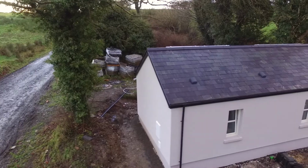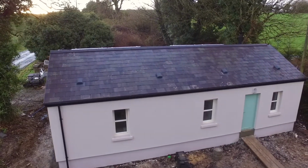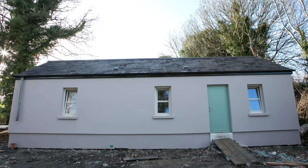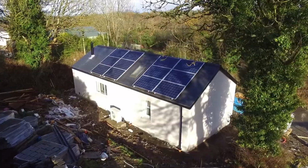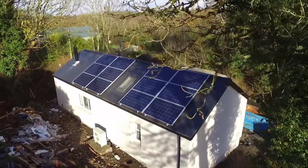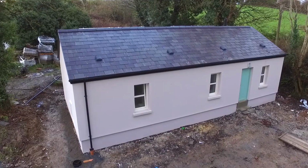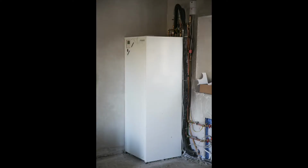The house received multiple energy efficiency upgrades as part of the BEC scheme to bring it up to today's standards. This includes 180 millimeters of core floor insulation, 100 millimeters of internal wall drylining insulation, 180 millimeters of core external wall insulation, and 400 millimeters of earth wool attic insulation.